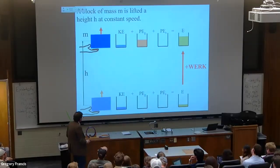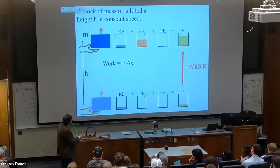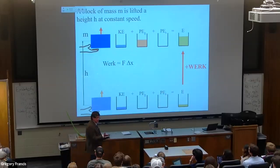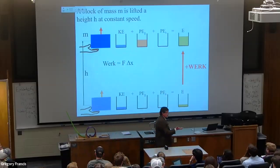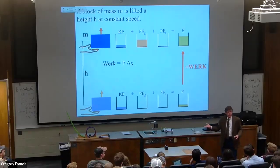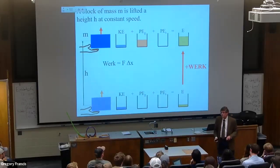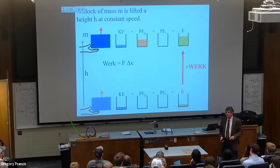Okay? Now, let's talk about that work. It's just the force of the hand times the distance. Well, the distance is going to be h. But what about the force of the hand? Let's say this block weighs, I don't know, 50 newtons. If you're going at a constant velocity, are you pushing with more than 50, equal to 50, or less than 50 newtons? Equal to 50 newtons. Zero acceleration means balance.